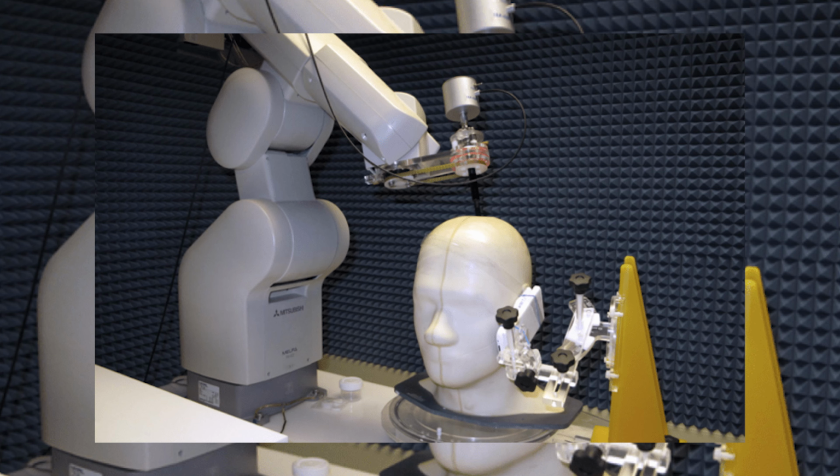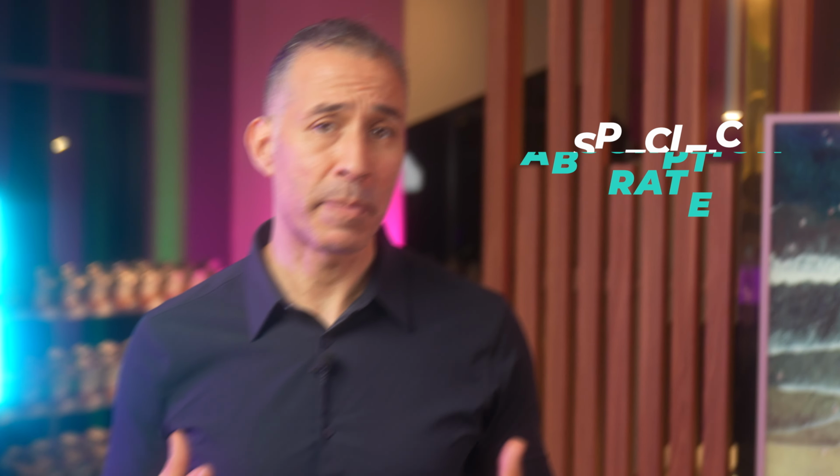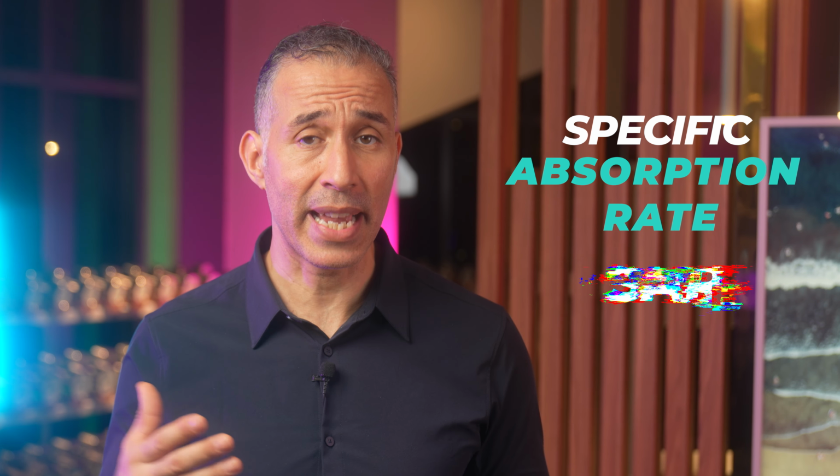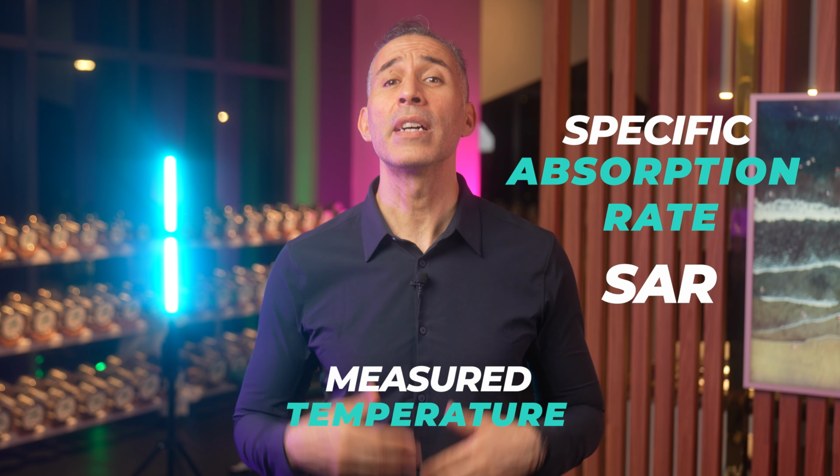SAM is used to test the safety of mobile phone devices by making a phone call that can last anywhere between 6 and 30 minutes. During this test, the specific absorption rate or SAR value is calculated based on the measured temperature increase to determine whether or not the radiation levels of the device are safe for human use. Sounds safe enough, right? Well, not quite. There are a few drawbacks to this form of testing that we need to understand.